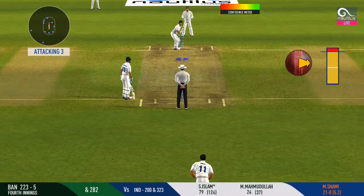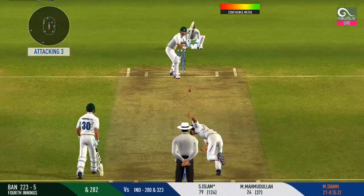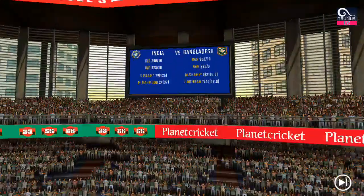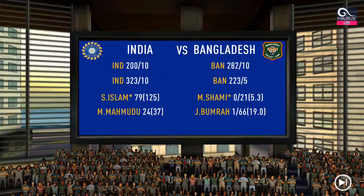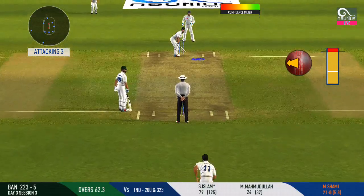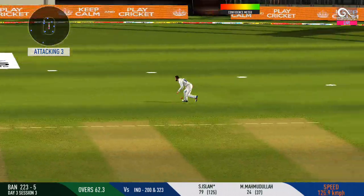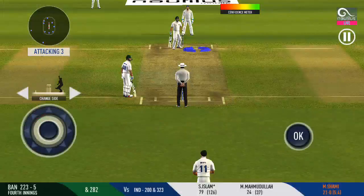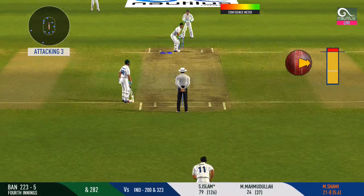Old-fashioned test match batting. Solid in defense. Good old test cricket, patience shown by both batsmen and the bowlers. Unable to find the gap, he's missed out on a few chances there. The bowler bowling from his favourite end.